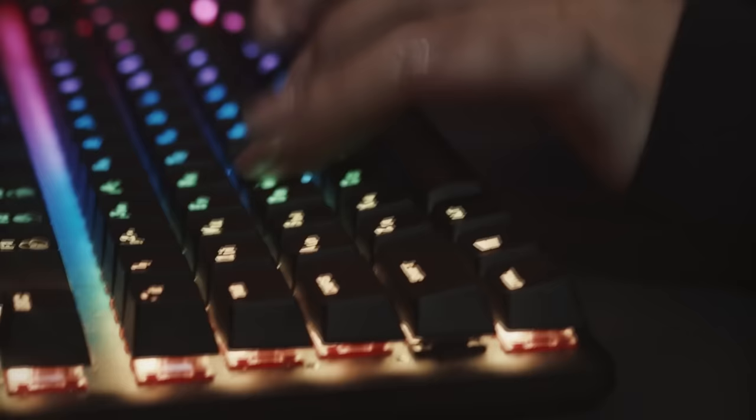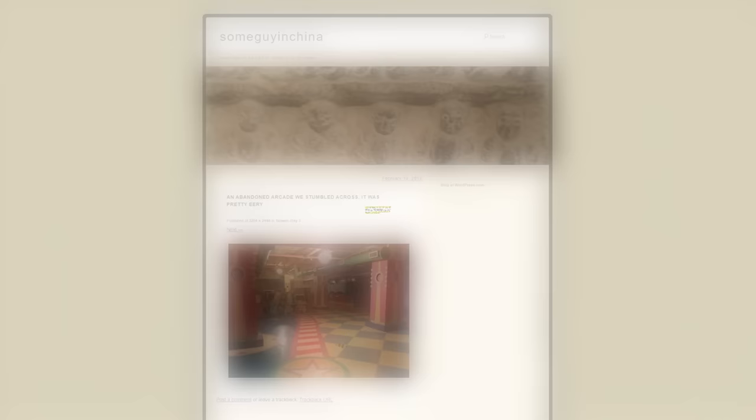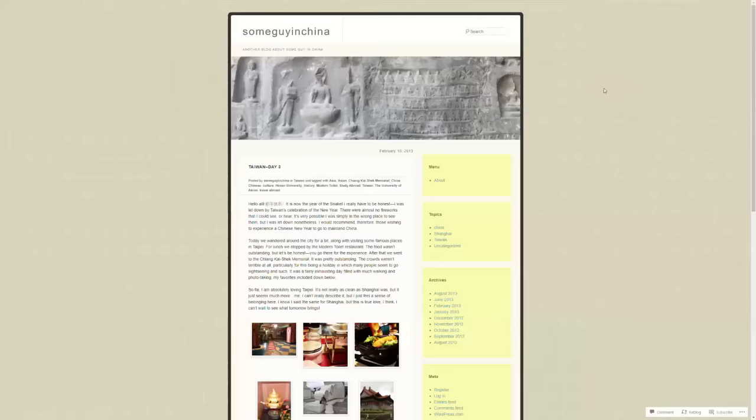After searching around to see when the image was first posted online, I came across a traveling blog from February of 2013. The blogging entry reads like this. "Today we wandered around the city for a bit, along with visiting some famous places in Taipei. It was a fairly exhausting day, filled with much walking and photo taking. My favorites are included down below."